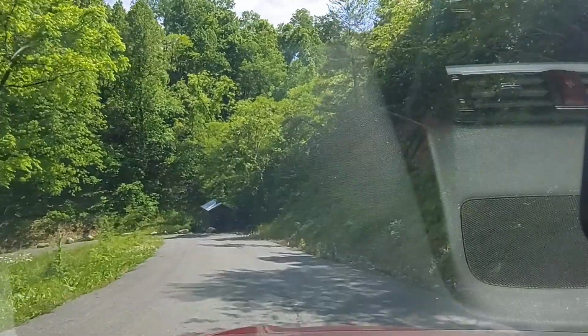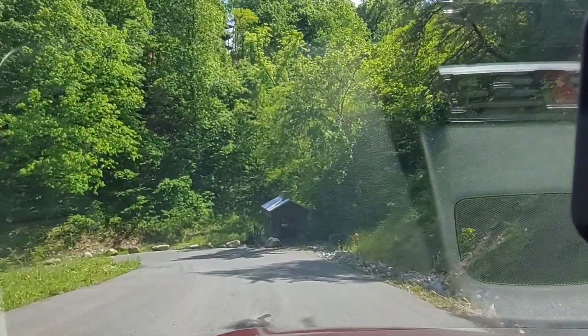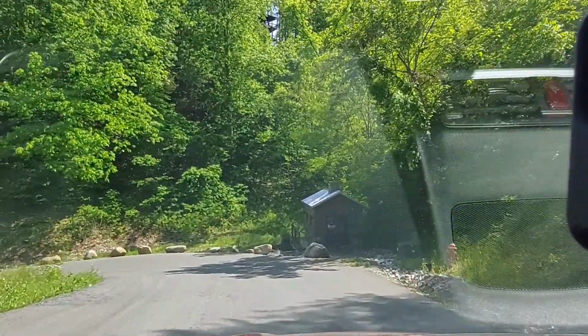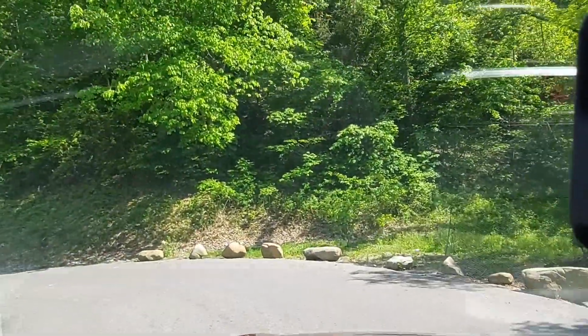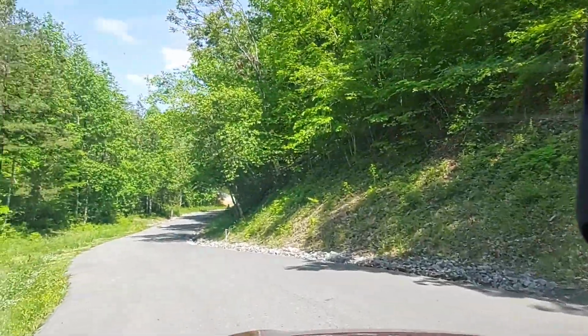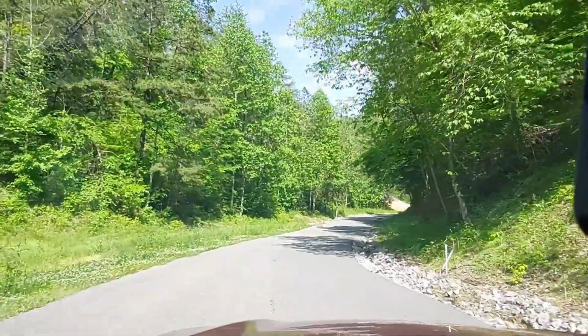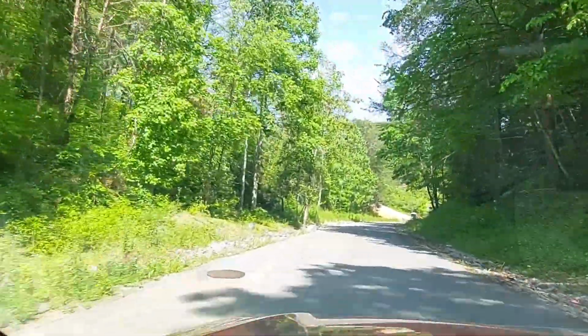Still don't know what that cute little house is. It's an adorable little thing. Maybe it's a pump house or something, maybe. It's cute as a button. Powerhouse. This will all be cabins, you can rest assured of that.